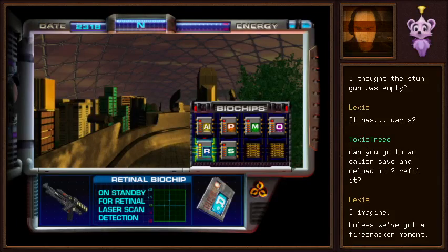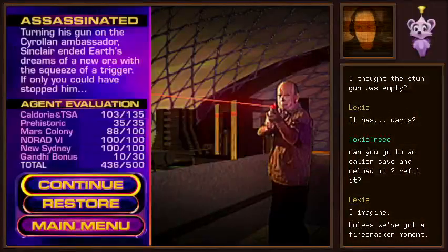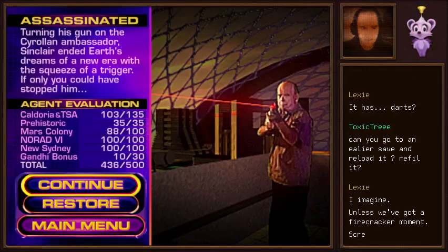We can just watch those. I don't think Retinal... Yeah, there he goes. It was just a matter of time. Even if we could have refilled it, I can't think where. There was no plasma refill station, nothing like that in the game.